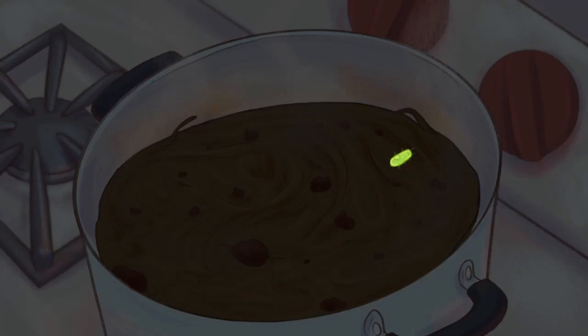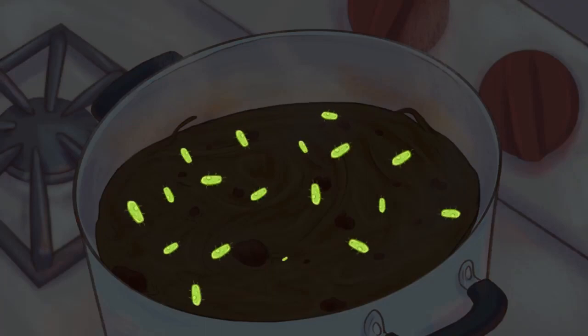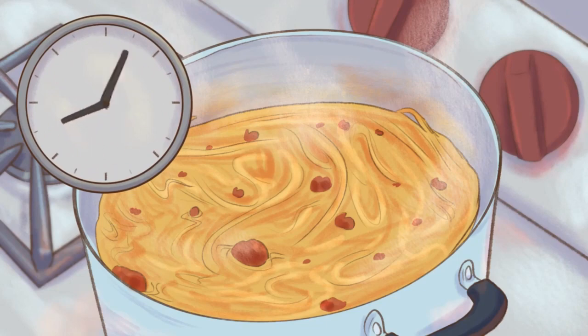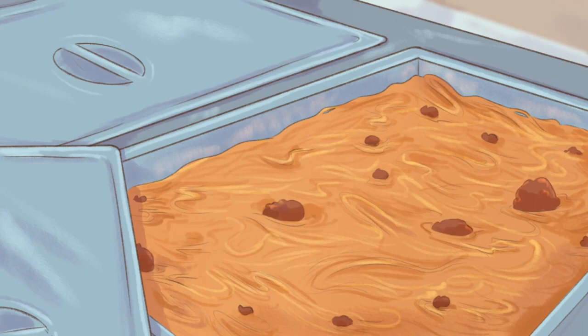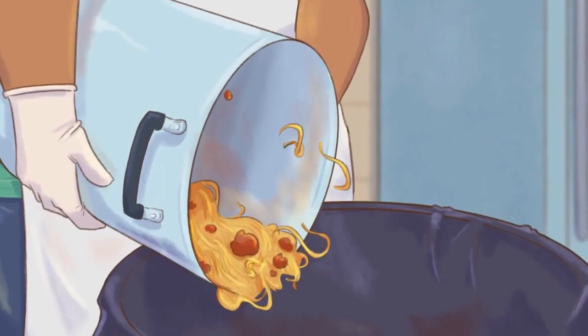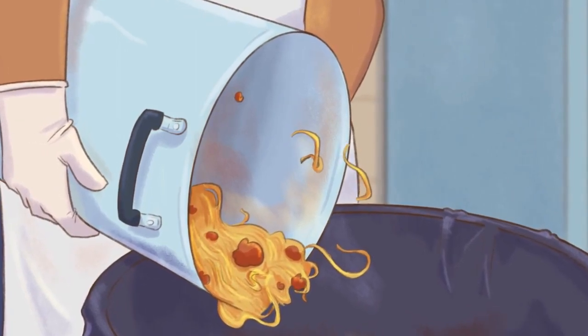To minimize the time that food spends in the temperature danger zone, where bacteria multiply most rapidly, food must be reheated within 2 hours. If it will be kept hot for people to eat throughout the day, like in a cafeteria, the food should be reheated to at least 165 degrees Fahrenheit. If the food doesn't reach that temperature within 2 hours, it must be thrown away.